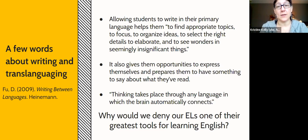We want the products to be in English, but the research behind students being able to process and having the opportunities to process in their first language, whether they're talking in a linguistic pairing or doing a little bit of writing, is very powerful. They can express themselves and prepare. It helps prepare them to have something to say about what they've read.